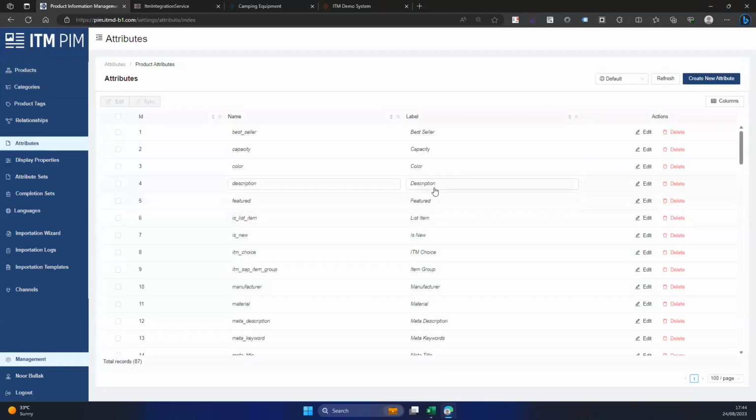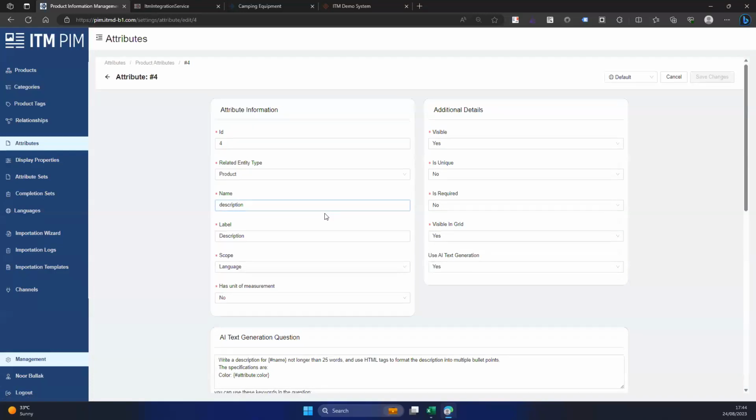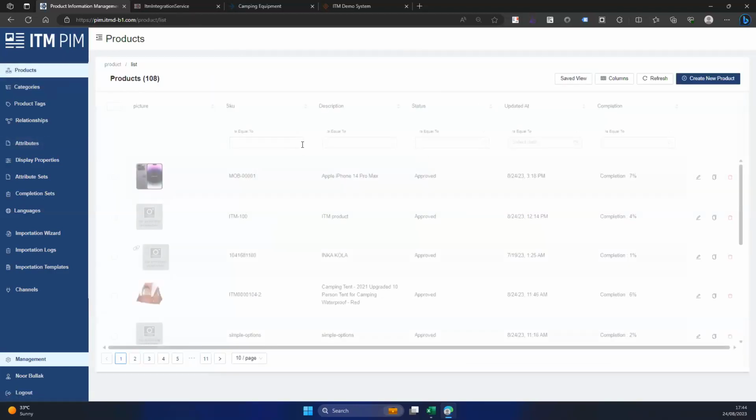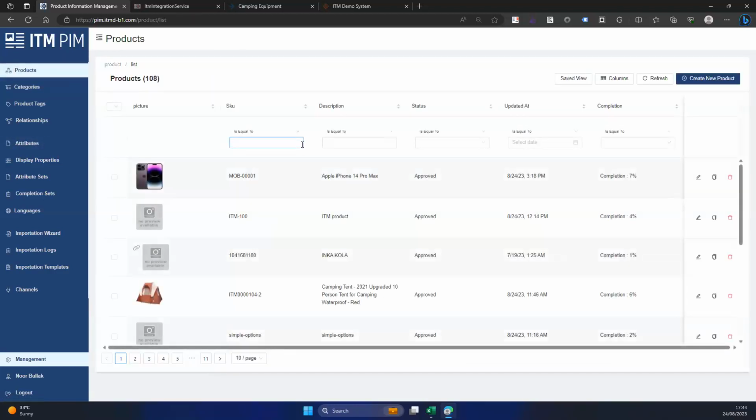We can also feed to the AI specific parameters based on the product attributes that you have. So we are collecting the product information, such as product name, product color, capacity, memory size, etc. We are sending this information to the AI system, and then based on a predefined instruction, we will get a response from the AI and put it in the attribute itself, and then push it to the right channel.